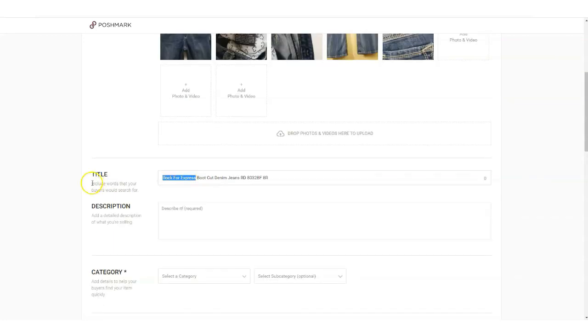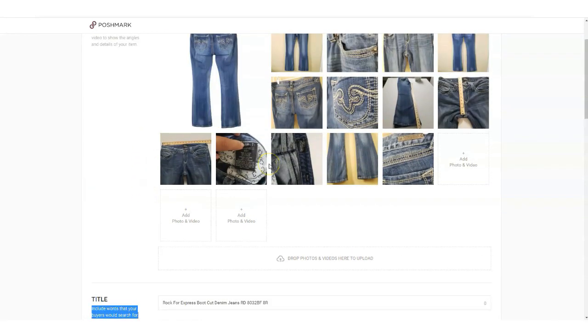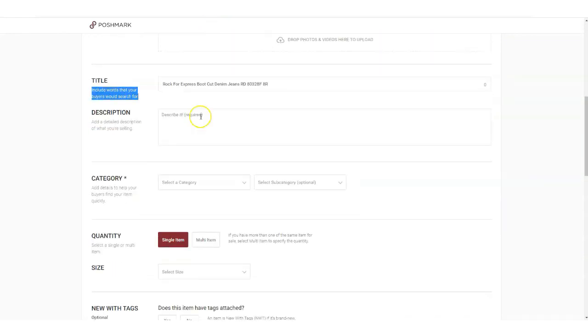And then the second best tip, Poshmark says it themselves here off to the side, include words that your buyers would search for. So if someone was looking for this kind of pair of jeans, what words would they put up in the search bar on Poshmark to find this item? In the beginning, you may struggle a bit and you may have to do a little bit of research to know what to call things or what to say about them, but it does get easier with time.